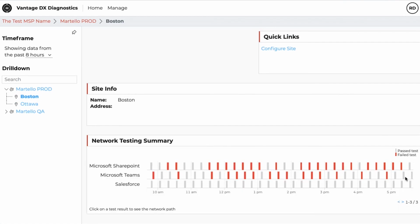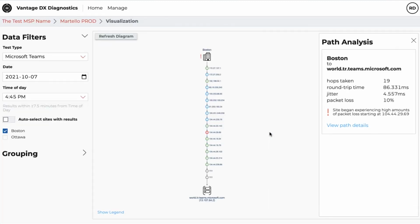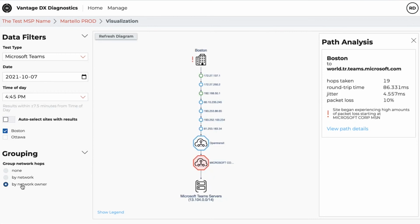While everything is healthy right now, I do see that there have been some failed results in the past, and I want to take a look at what those represent. Drilling in here, I'm going to be able to see the specific path that my VIP users are taking, in this case from my Boston location into the Teams data center. So here I get a hop-by-hop analysis of the network path taken between Boston and the Microsoft Teams data centers, including some performance metrics about each of those hops, things like packet loss, jitter, round trip time. This is a pretty raw view, so what I'm going to do is go into the grouping option here and group by network owner.